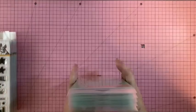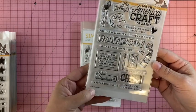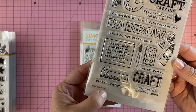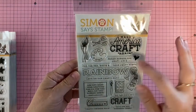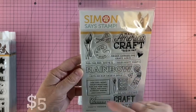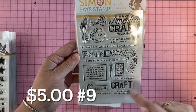And next up, this is so fun for my American crafty friends. This is awesome. You are US of Craft Day. So cute. So Make America Craft Again. Reach across the craft aisle for the red, white, and rainbow vote craft party.